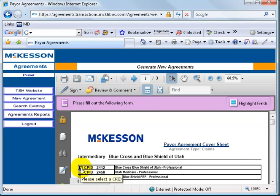This is for Blue Cross Blue Shield, so I'll check the box there, and there's the CPID number if I want to double check, 2412. And then basically what I'm going to do is scroll through here and fill out online electronically all the fields that I can. And then of course when I'm done, I'll print this out and have the doctor sign it. But let's go through this real quick.